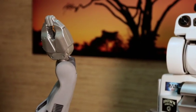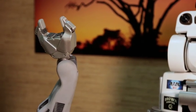We'd love to make it based on what we call natural language commands, so that you can tell the robot, "Can you pick up that glass for me?" and it would pick up the glass for you.